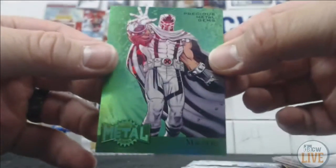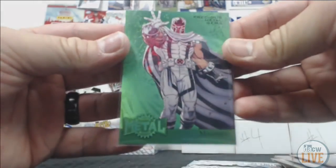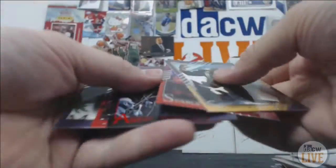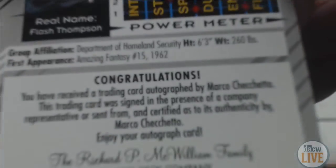Oh, this is sweet. A Magneto green precious metal out of 10. That might be in the lead right now. Sweet hit. Oh man. And an Agent Venom card with the auto. Marco. Whew, that was good. Still got 4 packs left too.